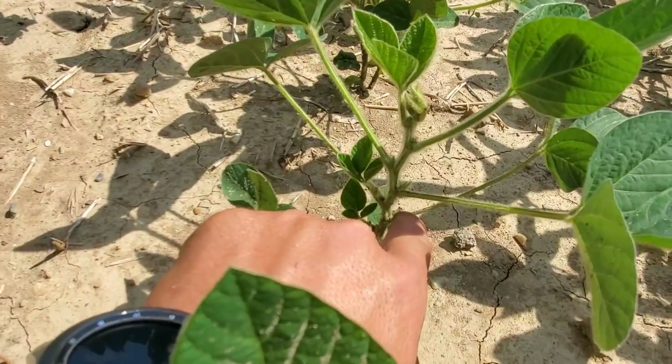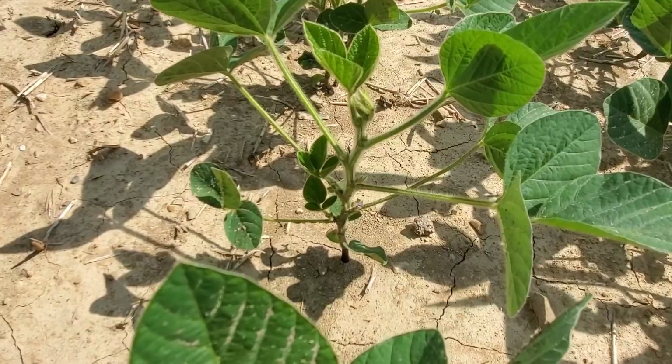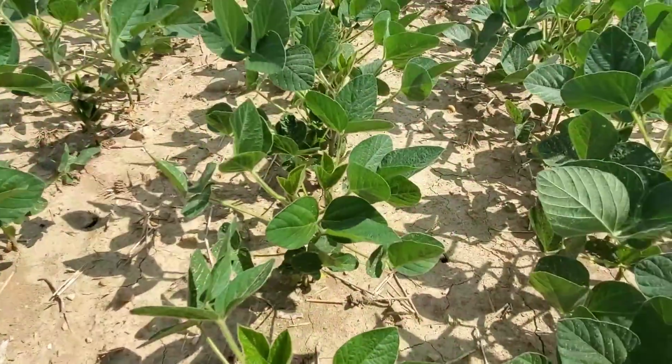And we've got a few flowers starting. You can see a little purple there. We've got more buds coming. Honestly, we're probably going to abort some flowers off. It's just too dry for those early flowers.